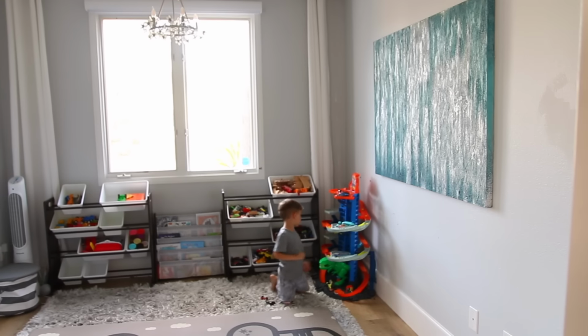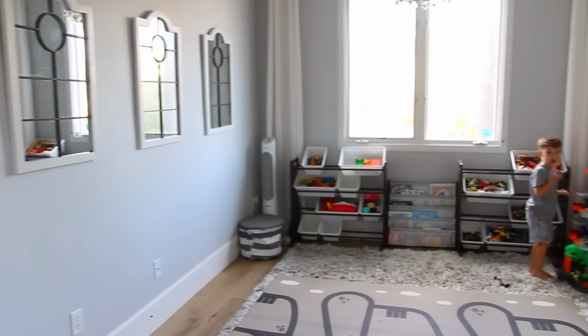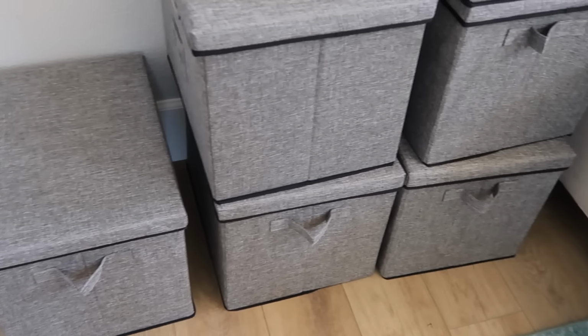And oh my gosh, I am so glad I spent the time and I did this. It makes me so happy. I feel like 100 pounds have been lifted off my shoulders. So let's talk through in detail how I did this toy rotation system.